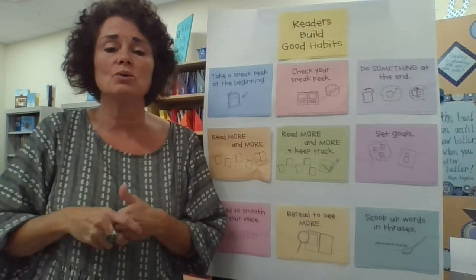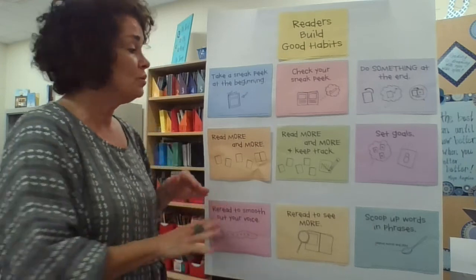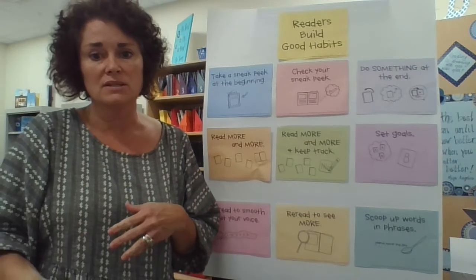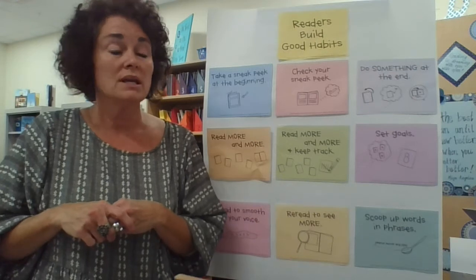Because by the time they get to our upper grades and our middle school and high school, they have to be able to know how to read more and keep track of it and set goals for themselves because they're not always going to have somebody there to say, you need to do this. And this is a life skill that they can carry over.